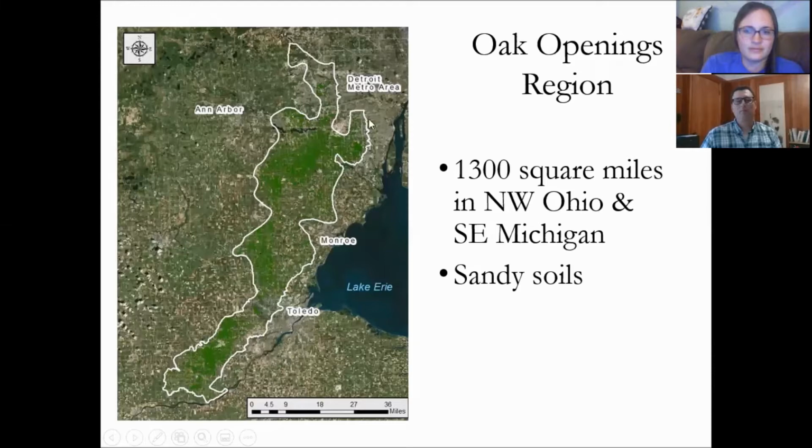Now on this map, with this polygon designating the oak openings region, it looks like it's one big region and that's it. But the reality is that the oak openings region is more spotty than this, and it's very tough to find all the locations that there might be oak openings habitats. But in general, one thing that's very common among oak openings habitats are these sandy soils left over from the last glacial period. So I'll talk more about that. But again, it's not just one big whole polygon. It's kind of a mosaic.